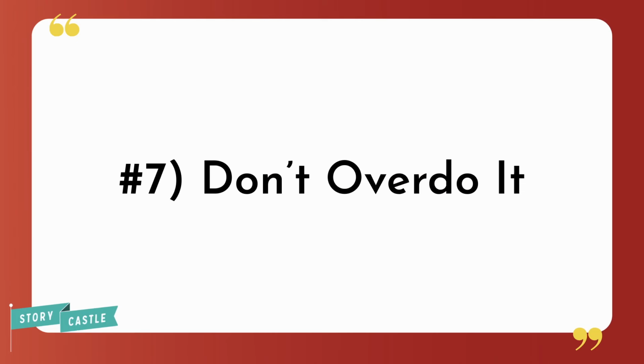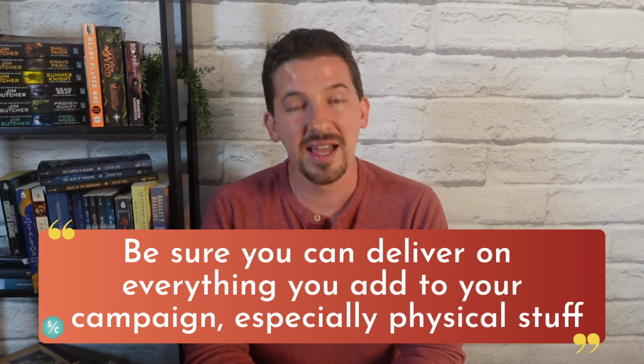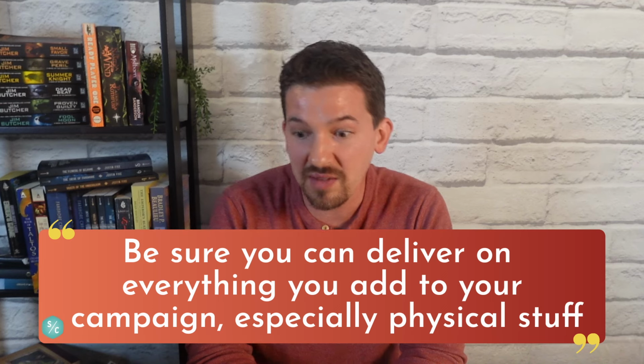But that leads us to tip number 7, which is don't overdo it. Specifically, this has to do with physical stuff. Remember that every physical item you create might seem like a really cool idea, and maybe it is, but it's something you have to fulfill, which means you have to get it printed, which means it adds costs to your campaign, and it adds time and energy, because it's all stuff that is either gonna have to be cut out or folded or put in the envelopes. Not saying that they're not a great idea and worth it.